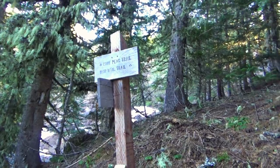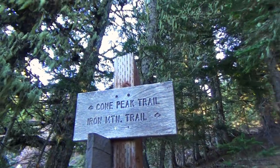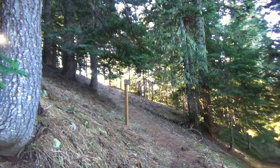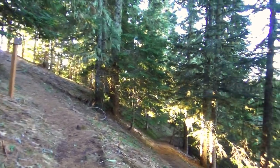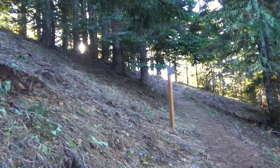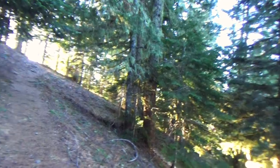Okay, so we are here at our junction. This is Cone Peak Trail, that way, where we're gonna loop around after we go to the summit, which is right up this way. So excited. Guys, this view, oh, it's gonna be so epic. Be prepared to be wowed.